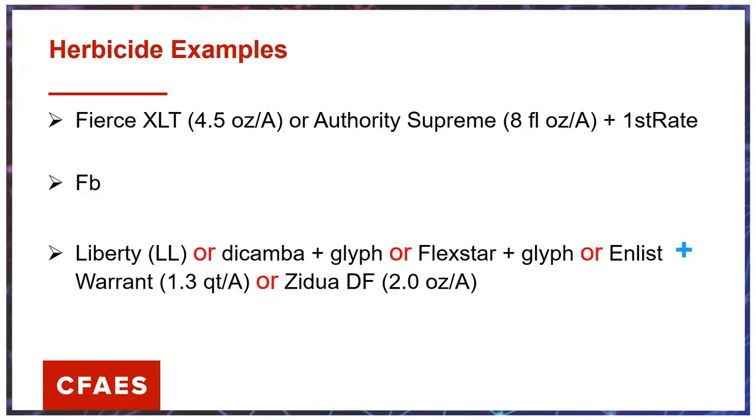So just one overarching example here. What I think would be the best program would be a Fierce XLT or Authority Supreme plus first rate. And then you come back with Liberty or dicamba plus glyphosate, or Flexstar plus glyphosate, or the Enlist plus glyphosate. And then you add Warrant or Zidua post-emergence. That's the program that I think is the best. Again, there are many pre's you can choose, but I think those are probably the better pre's for the waterhemp.